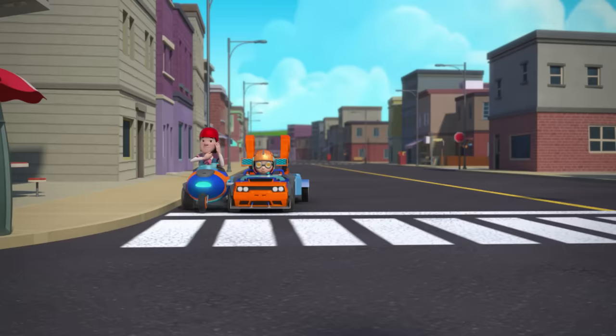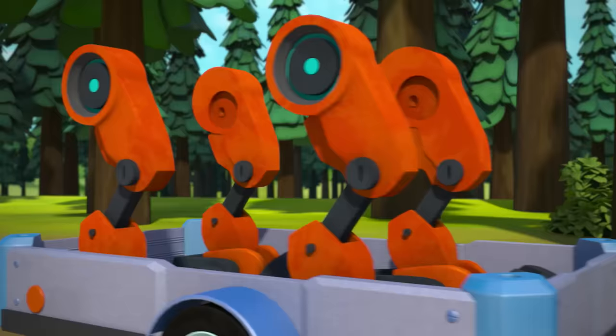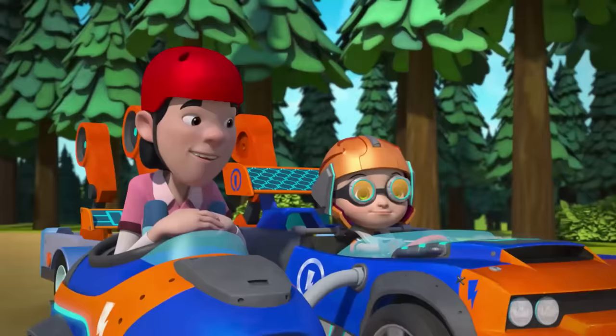What's with the robo legs? I was bringing some extra parts to Mr. Higgins, but I'll do it later. Now, where do we get the secret ingredient? It's not too far. As soon as I see it, I'll let you... Stop! There it is!